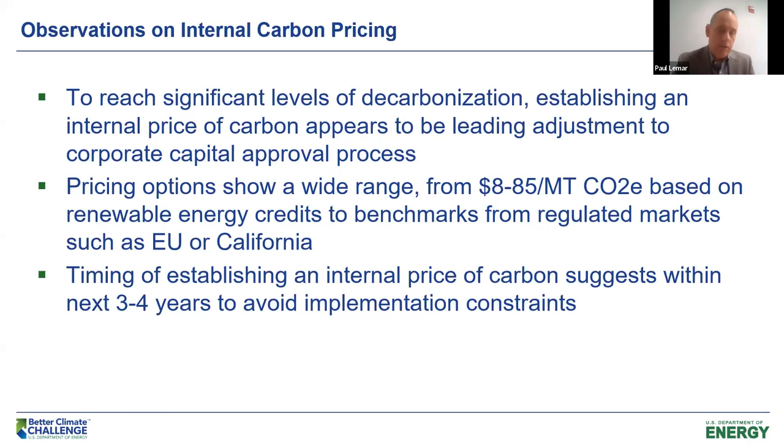And then finally, the timing. When we look at what you need to do to reach your 2030 goals, if you're really going to try to avoid an implementation bottleneck and supply chain issues on implementing projects, this price, if it were in place within the next 3 to 4 years, is going to be really, really helpful. Next slide, please.